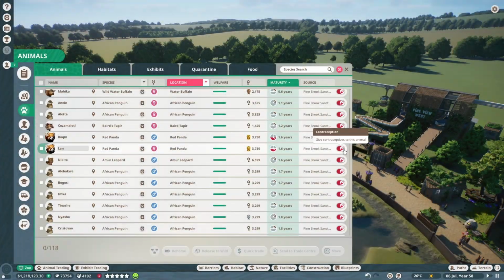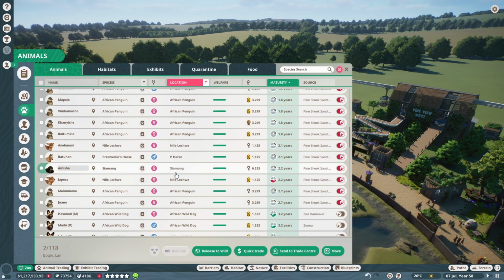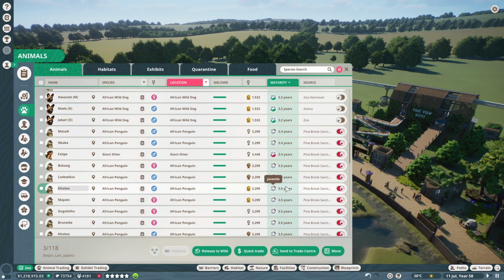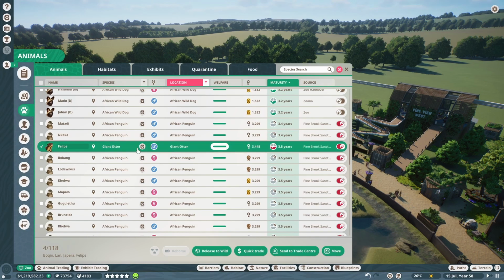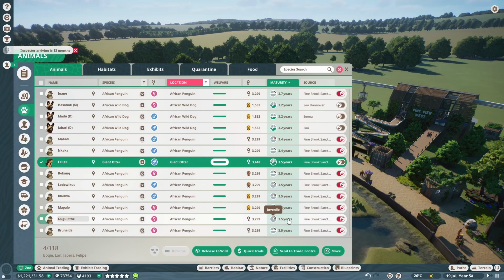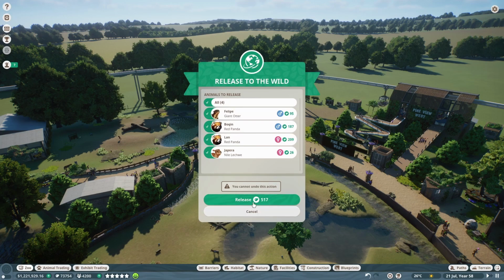Oh, and our red pandas have matured as well, so we can send those over to the wild. Actually, let's just double check. Oh, and our leechbee has grown up as well. And a giant otter. Oh yes, we were keeping that one, weren't we? Although, is there much point? Because the giant otter is going to be elderly at some point anyway. So maybe we should get rid of that one as well and release it to the wild. And then we can start with a clean slate. Oh, the red pandas are fine as well, so we might be able to get another baby out of them. So let's release all of those to the wild.